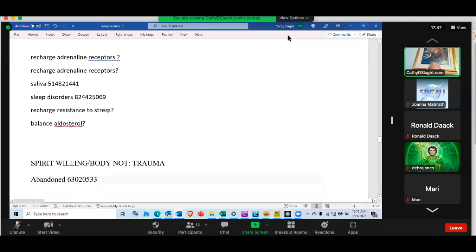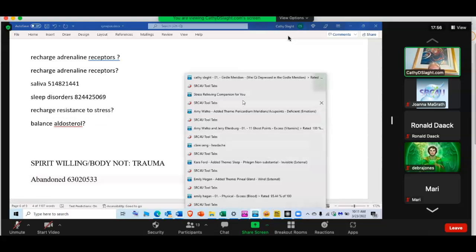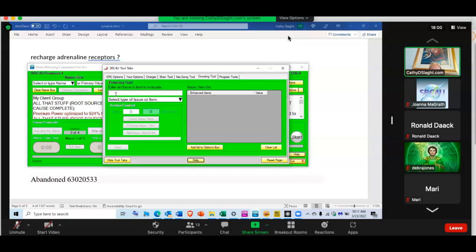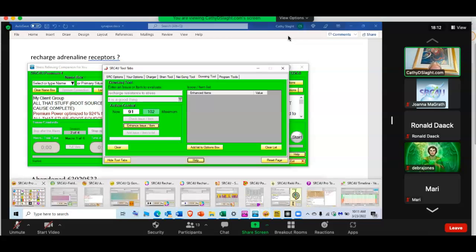Let's just see, for example, and I don't know about the group, if we need this or not. Let's just see if we do. Just recharge, because not all stress is negative. So let's just look and see if we even. Yeah, we'll take it. So let's go in here.